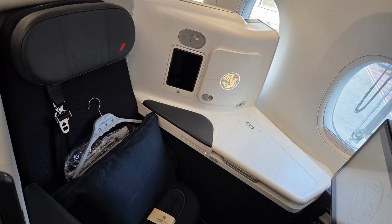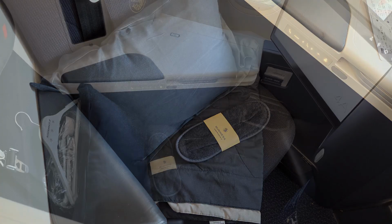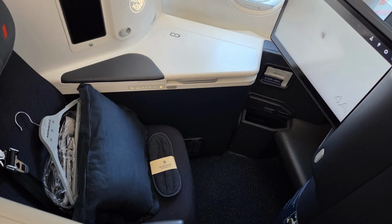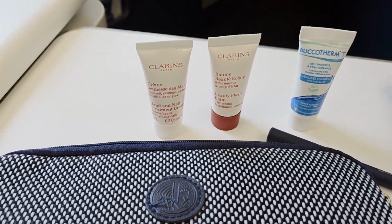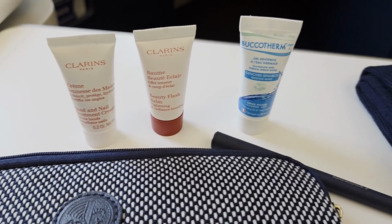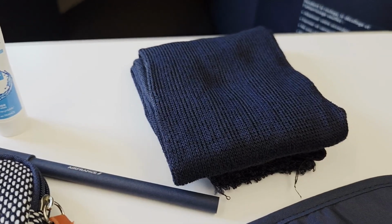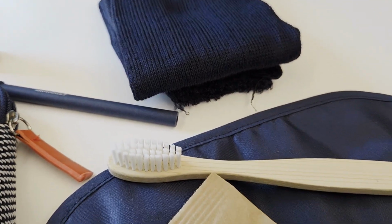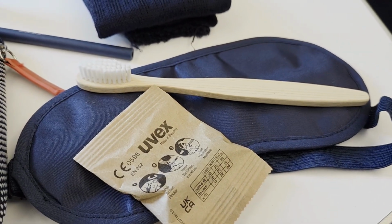When we got to our seat, there was a pillow, a blanket, slippers. I really like it when they give you slippers and you have them for the bathrooms. And also a hanger for your jacket, which was a little bit unique. You were also given an amenity kit, which came in a nice little blue bag and had the typical assortment of lotions, socks, eye shade, etc. Keep in mind that you did also get the slippers on the seat.